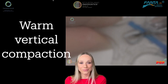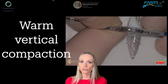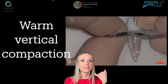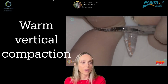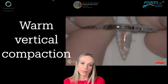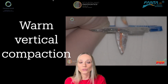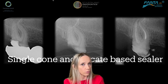And then we have an evergreen, the warm vertical compaction, which is a technique in which I deliver the sealer into the root canal, as I've shown you before, or directly on the gutta-percha point, and then I take my heat plugger, I cut the head of the gutta-percha point, and then I heat the gutta-percha inside of the root canal, up to 4 millimeters from the apex. And then I take my plugger and pack. And as you can see from the video, I'm filling the lateral canals with gutta-percha and sealer, because this technique takes advantage of the fact that with heat, gutta-percha becomes plastic and it adapts to the shape of what is surrounding it, so in this case the root canal. And this is the warm vertical compaction.